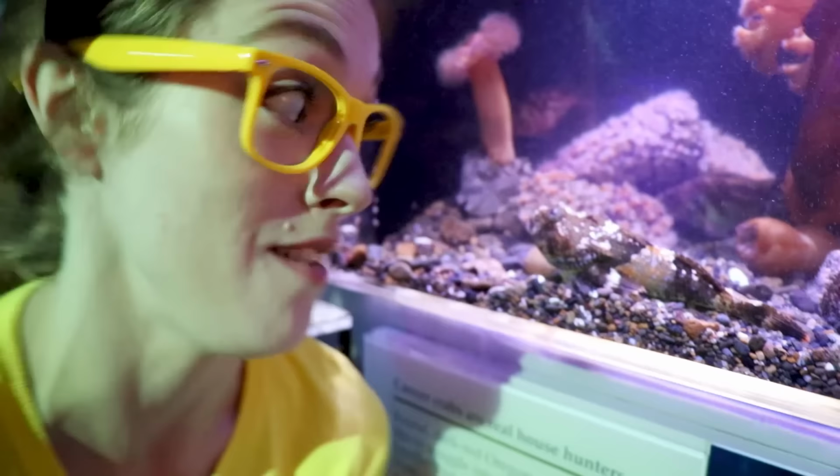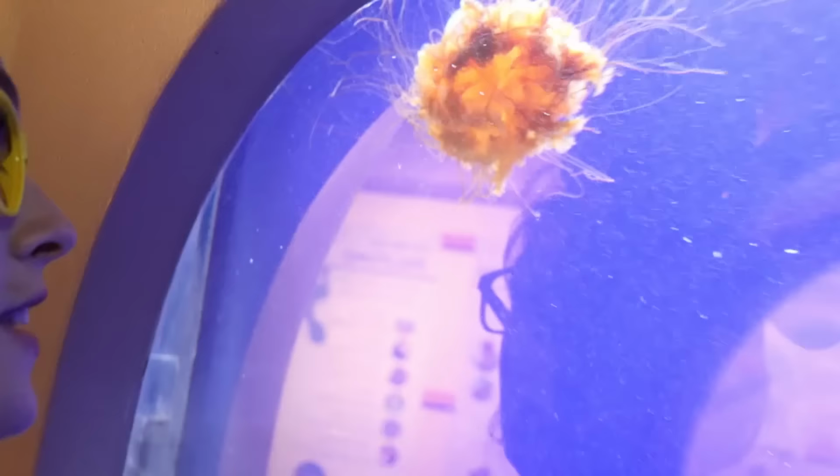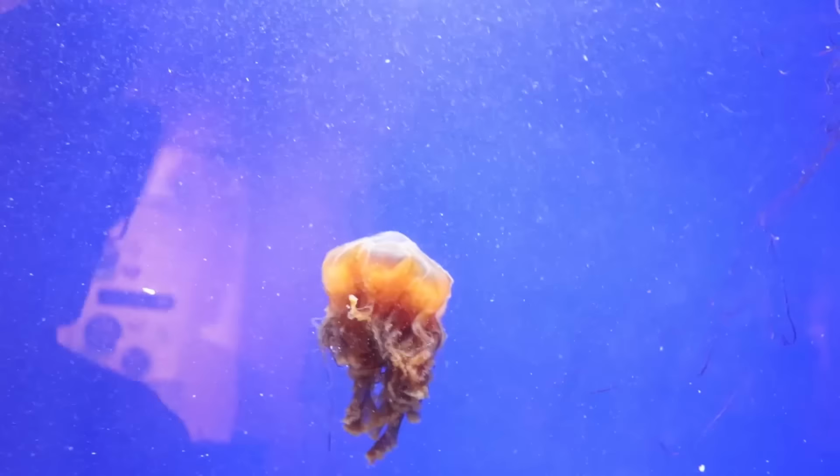Look at these. This is called a lion's mane jellyfish. Wow, because his hair and tentacles are kind of crazy like a lion's mane. Wowee. Look at this guy. He's moving pretty quick. Oh boy, there are so many beautiful creatures. Let's keep exploring.